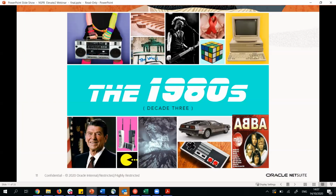So NetSuite planning and budgeting is derived from the 80s. A lot of these may stick out to you. For instance, the DeLorean from Back to the Future, maybe Super Nintendo. But one of the key things that we like to touch on here is the Rubik's Cube. Now, the Rubik's Cube is allowing you to slice and dice the colors into a different variant way. Similarly, how NetSuite planning and budgeting allows you to slice and dice your data in a much more streamlined fashion.